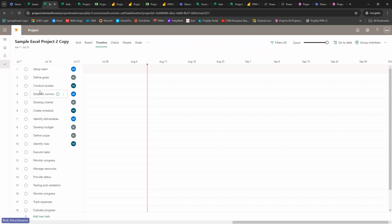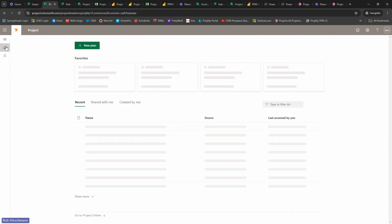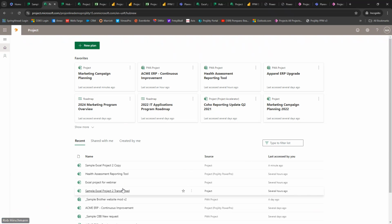Okay, and what we can start doing is go over to our grid view, and you'll see it's pulled over the basic information. I've got the tasks: set up a team, define the goals, conduct the studies. I've got information here, the resources. So it's pulled over Sunny and Sarah and Tom and Todd. So it's assigned the people that are assigned to different activities to the different tasks. It's given me a start and a finish date. It's also given a duration, so it's pulling that over. A bucket, so I'm importing this in either from Planner, if I have the data, or directly from Project. And priority. So you'll see I've got that here, and I'm just going to go over to a little version I saved before this. We go here.